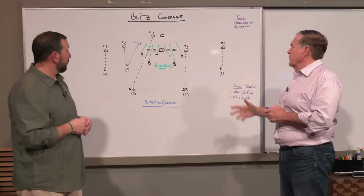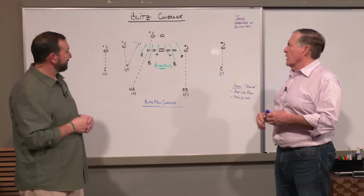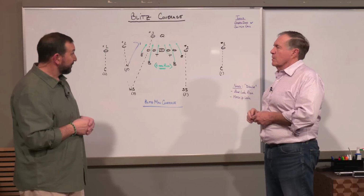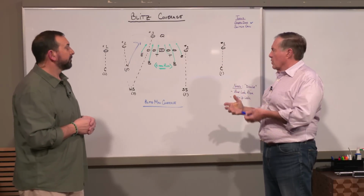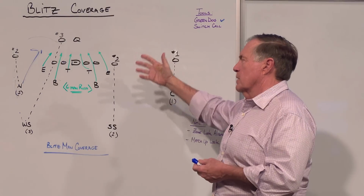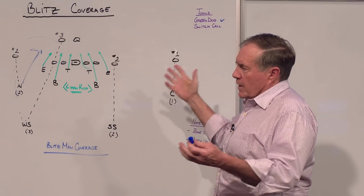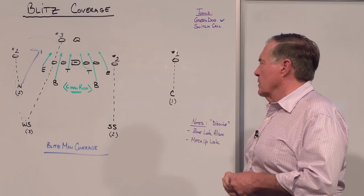Yeah, and of course the key thing on this is disguise. Right, there's a few situations where you might want to show the blitz and just get up there and go, but you also want to be able to show pressure and then come out of it, or not show it and come, one or the other. But if you get everybody up there like you're going to blitz and the quarterback checks it, you may want to drop into coverage after he's kept extra people in to protect it.